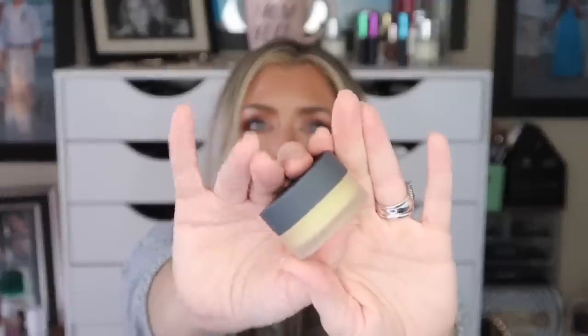Oh my gosh, how cute is this? It even comes with a little spatula. Oh, thank you, Boxycharm. You guys, look at this. It's so big. It's a half ounce. This is amazing. And I'm not done yet. Oh my gosh. So we got two more items. What is this?